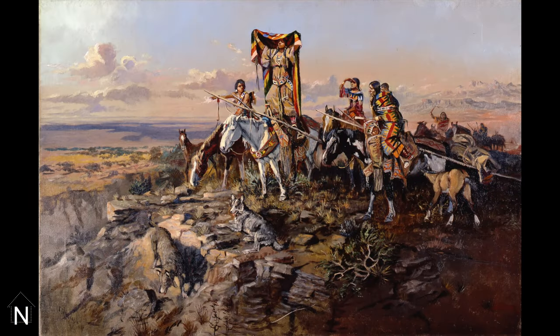As part of the museum's Norton From Home series, I want to introduce you to a painting by a remarkable artist who spent his career depicting what he perceived as a lost Eden. This is a work by Charles Marion Russell, also known as C.M. Russell. Here, we see a group of Native Americans on horseback, gathered in a rugged landscape.